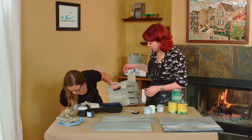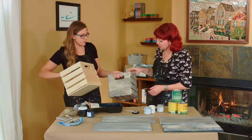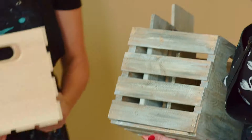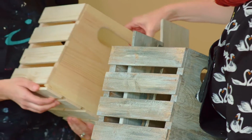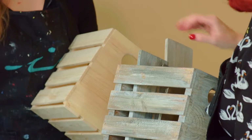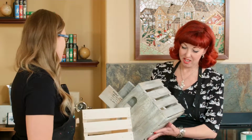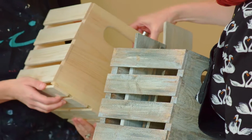I have this little wooden crate here behind us, just to show another example. So here's the before and after. Even if it is wood, you can change it. Thinking around your house, different accessories, even signs, like something like this. Now you can add some script on there, a nice saying, and then hang that up as an art piece. Great gift ideas too.